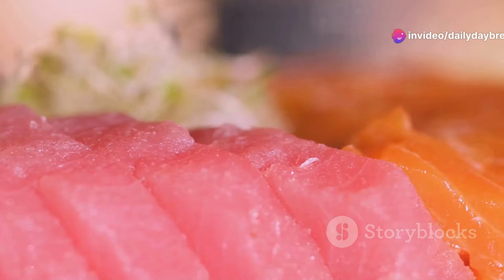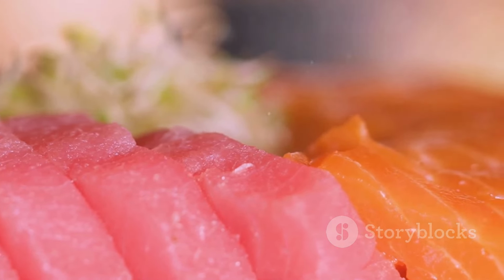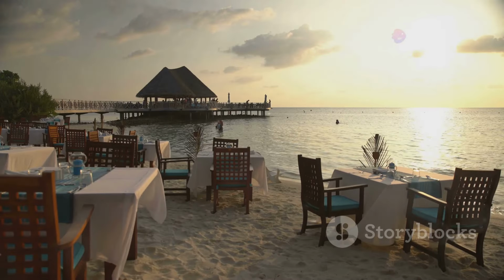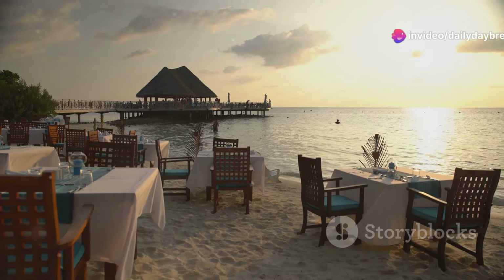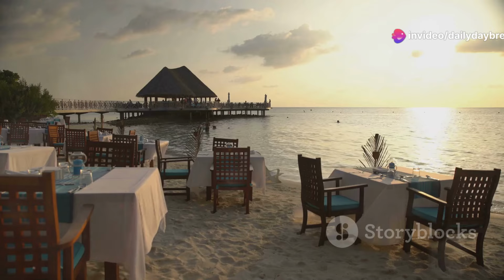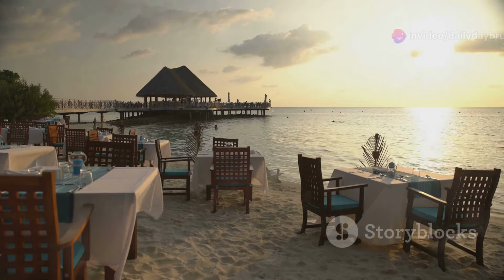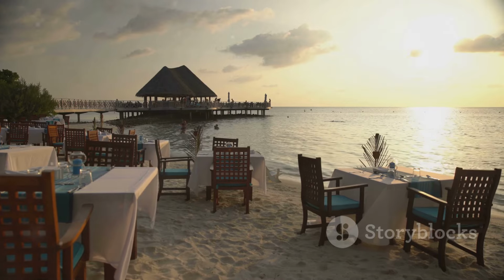For a taste of the sea, be sure to sample the fresh seafood offerings, from grilled fish to sashimi and sushi. Whether you're dining at a local restaurant, enjoying a casual meal at a beachside cafe, or savoring a home-cooked meal at your minshuku, Taketomi Island's culinary offerings are sure to tantalize your taste buds.